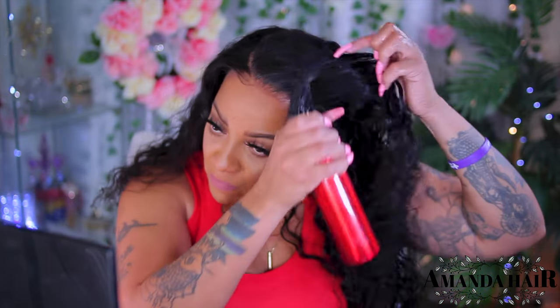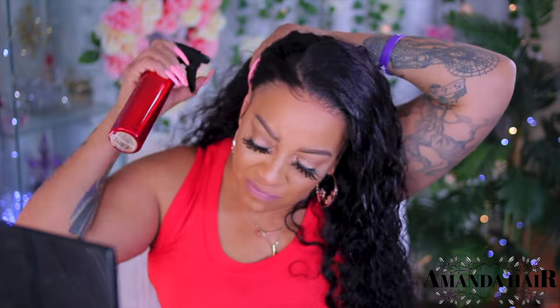Now, because some of the waves did come out while I was styling it, I'm just going to take my spray bottle with my leave-in conditioner and just wet the hair. The curls pop right back into place, and it looks cute when it's wet. I think it looks really nice. Reminds me of some beachy type hair.